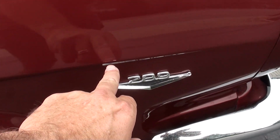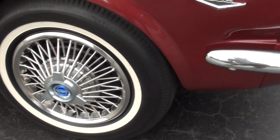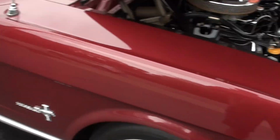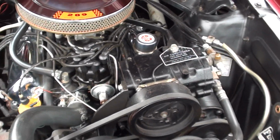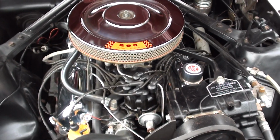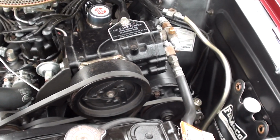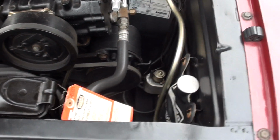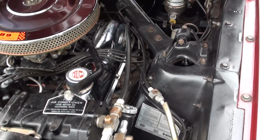Here's a little scratch there. Again, factory C-Code 289 2-barrel car, stock intake, stock exhaust manifolds. It's got the chrome air cleaner and valve covers on it. Factory air, the air does work. It's going to need a charge. We'll have one of our guys come out and do that. Power steering, manual drum brakes.